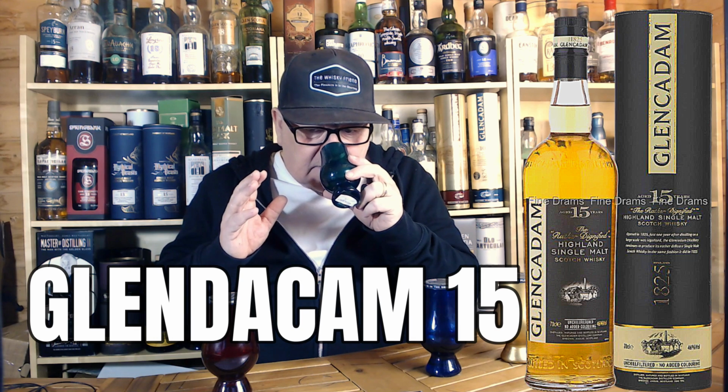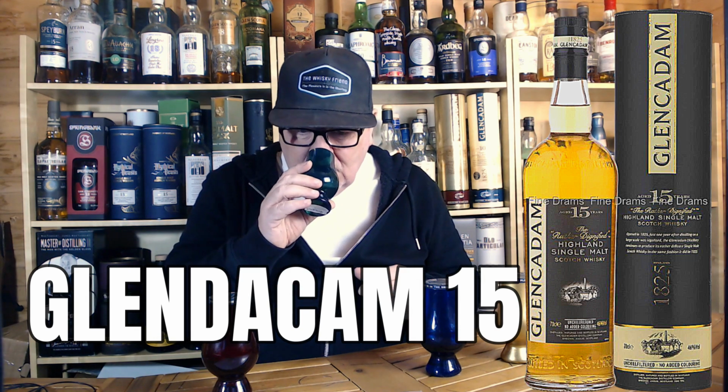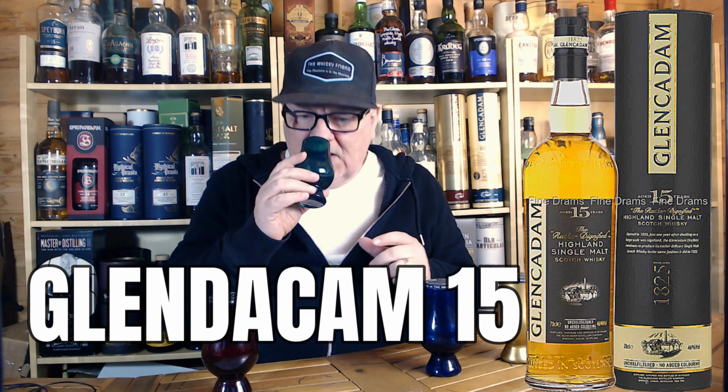Smells like lots of cereal going on, breakfast cereal. A little bit grassy and outdoor, but at the same time, there's so much fruit, so much fresh fruit growing on.